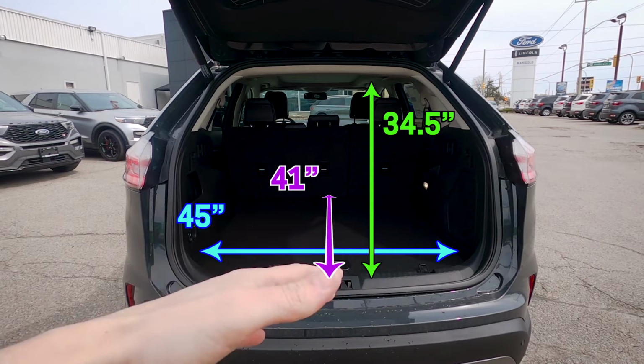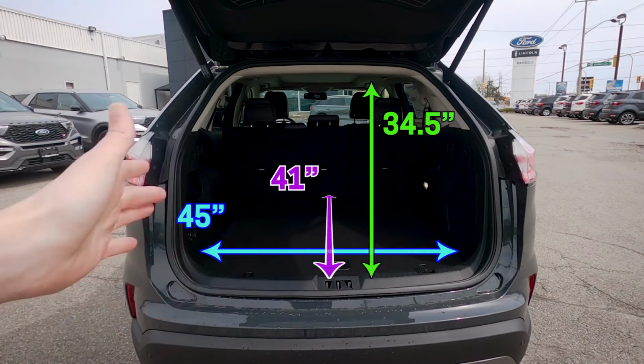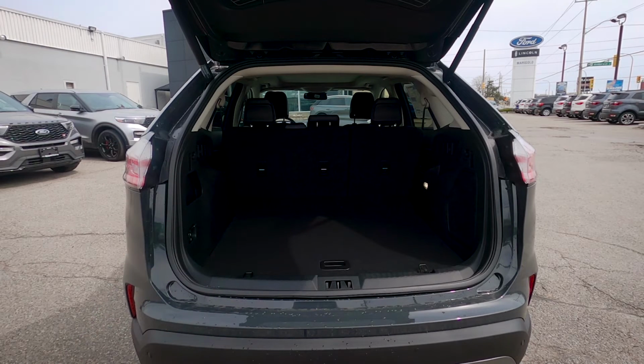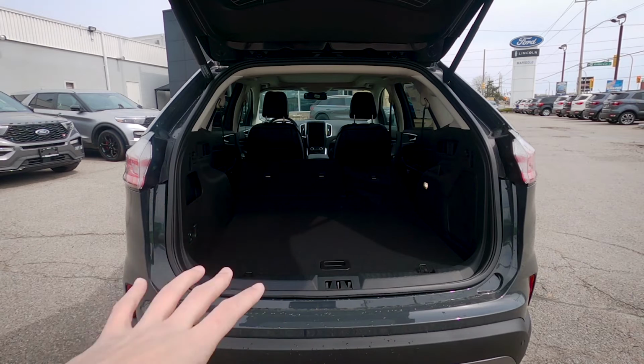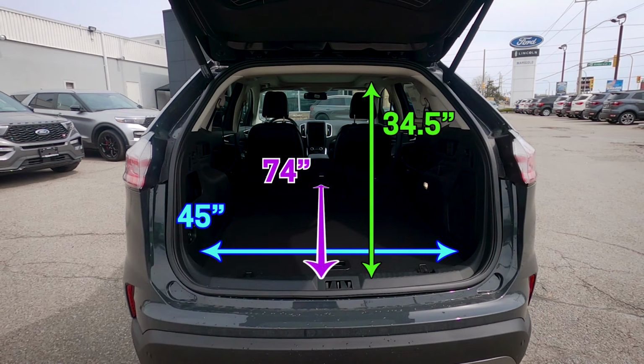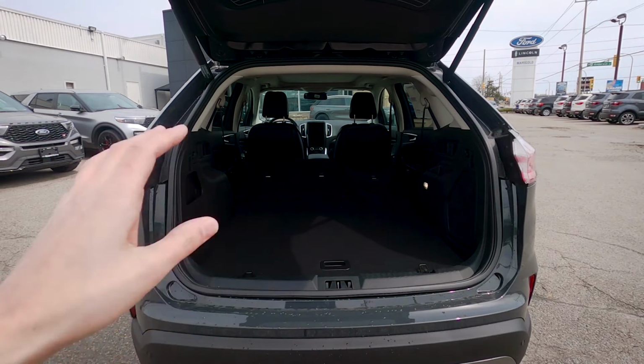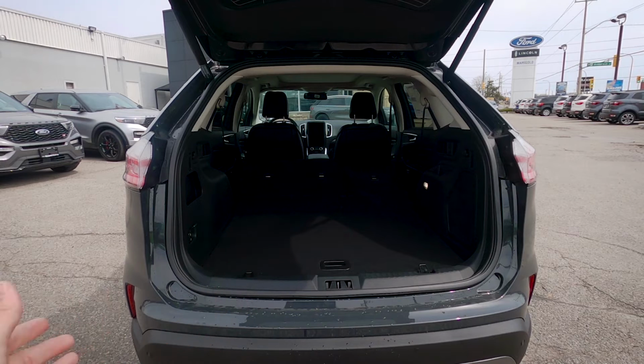And as you can see there, we're a 60-40 split, so 60% driver, 40% passenger, so we can fold either side down if we need a little bit of extra space. Now, taking a look at both seats folded down, so as you can see there, a lot more depth inside of this thing. So if you need to carry a few more things, you've got the capabilities to do that. Now, that's one of the nice things about the Edge compared to the Escape. You're going to get infinitely more trunk space. And as I mentioned, 60-40 split, which is going to give you the flexibility to fold down one seat or the other.